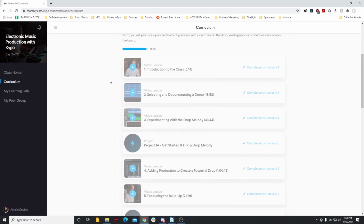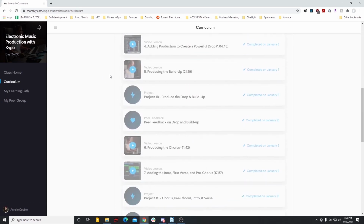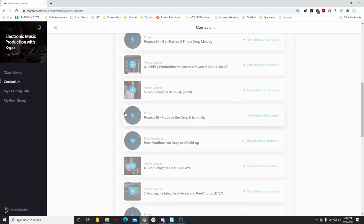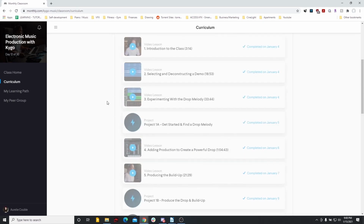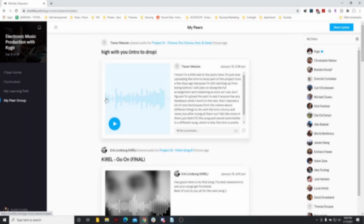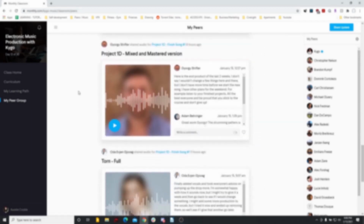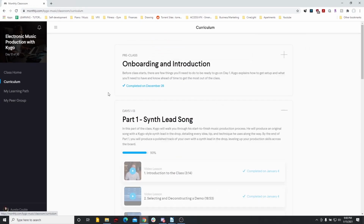And when you continue to work on your song, a few days after, you have to hand off a project. So it's usually a part of your song. Here it was the chords and finding the drop melody, then producing it. You literally do it step by step with him. And when you post your project, it goes to the peer group and everyone can see it and listen to it. So it's pretty cool to be able to get feedback from other people.